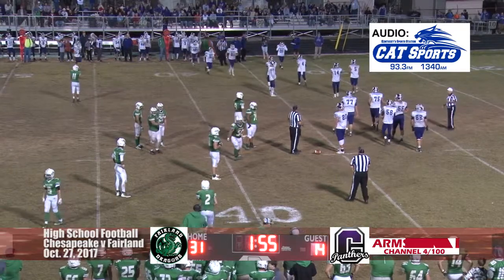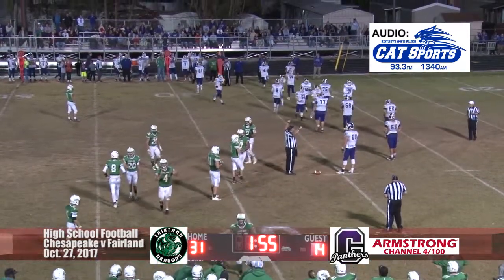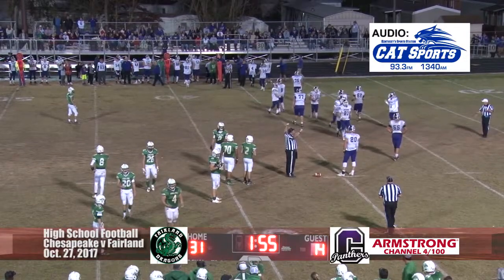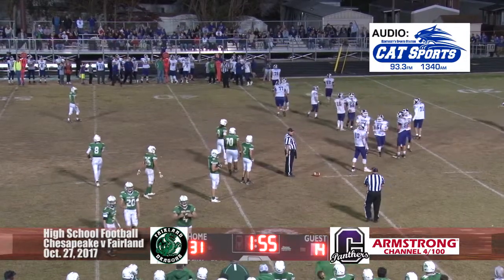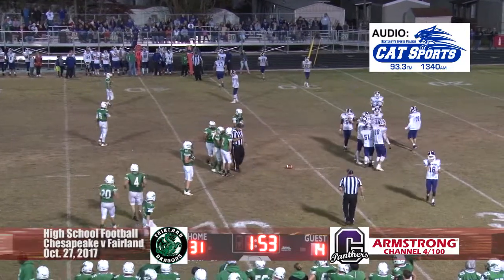Down 17, a minute 55 left in the third. Things not going your way. You don't take a chance of giving them this short of a field. Yeah, you give them that short of a field, the game's over. Austin Browning making his way back in for the punt unit.